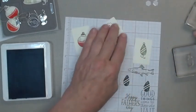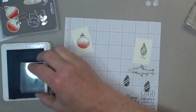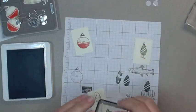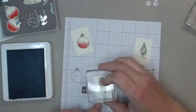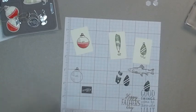Yeah, that turned out great. Now I'm going to make another part of this lure. And let me stamp off with this. Okay, let me put that right there. Now let me show you a neat trick that I learned.